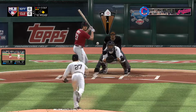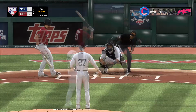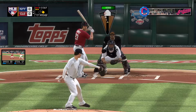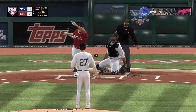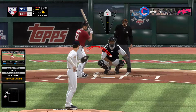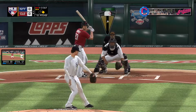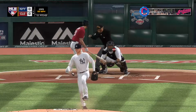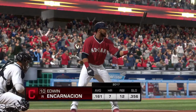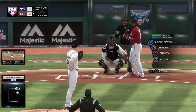Here's the 1-2 delivery. And now a curveball as he's got to lean out of the way. That one nearly got him. 2-2 count. Here it comes. And this is going to be a foul ball. Another try at 2-2. And he takes strike 3 called on the fastball. 1 gone. Now at the plate, Edwin Encarnacion.